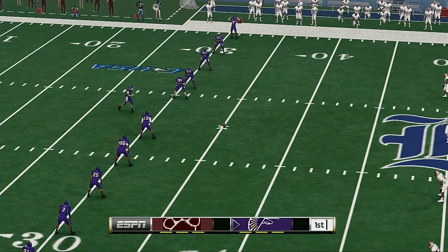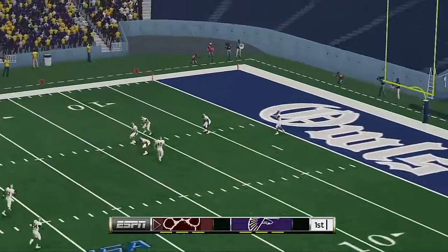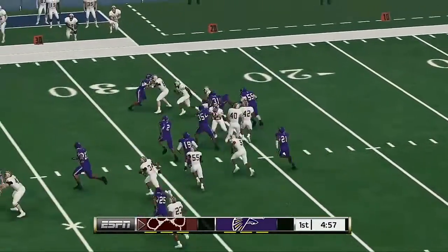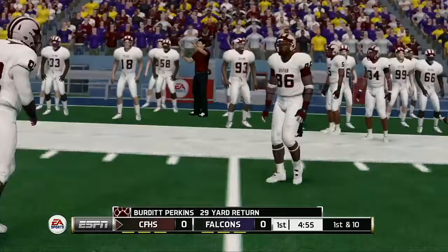The pregame festivities are over, and we're just about set to get this game underway. He's to the 20. And down he goes to the 30-yard line.